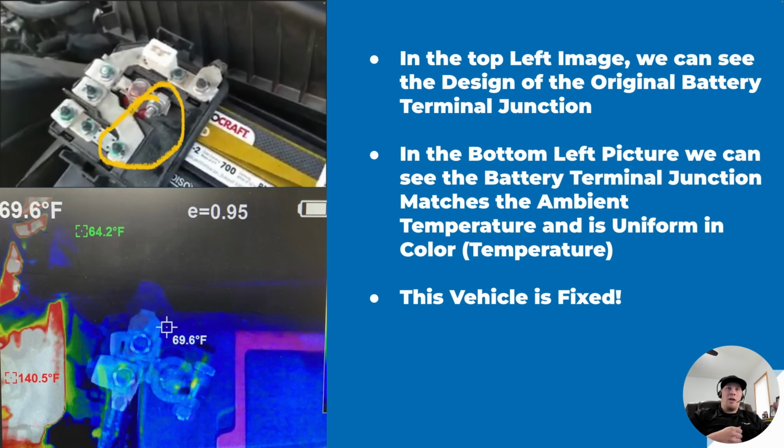So as the component in the picture here was no longer available, we did some research and figured out how to set up a new version of this ourselves. We bought some fuse carriers and we properly wired everything back up just like the OE had it. We just used different connection styles. And now you can see everything in the picture is very uniform in temperature at this positive battery post. Ambient temperature is about 70 degrees, and you can see there's really no hot spots at the positive battery terminal or any of the connections that are coming off it.